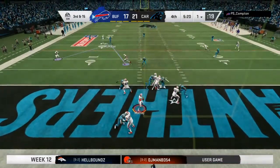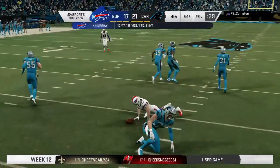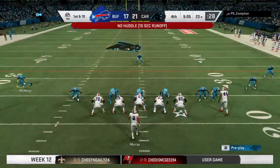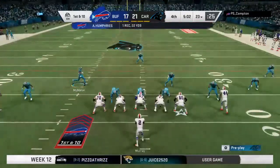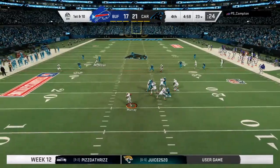Throwing on 3rd and long. Murray finds Humphreys, and they're going to get this all the way out past the 20. A gain of 22. So signs of life in what's been a dormant offense in this second half.